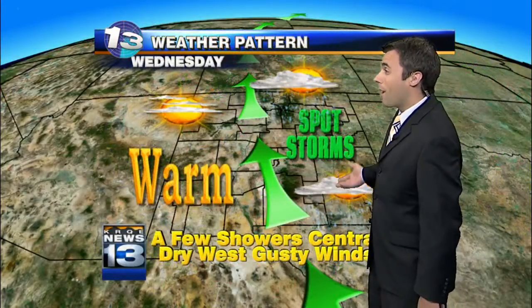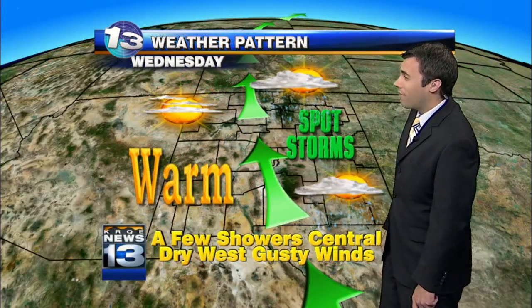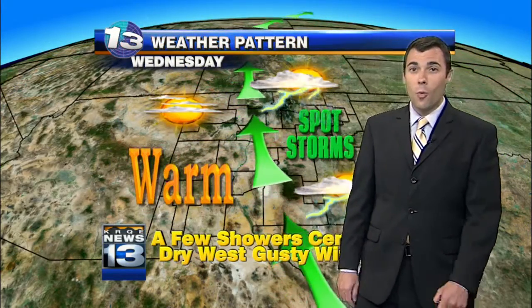We're trying to squeeze out a few showers across the central part of the state, and a few drizzle showers are out there right now. We will try to bump up the moisture over the next couple of days from the south, but at least for today and tomorrow, moisture is going to be pretty limited. So outside of a few spot showers, we're not going to see much for today and tomorrow, mainly just a few spot storms for this afternoon, and it will stay on the warm side.